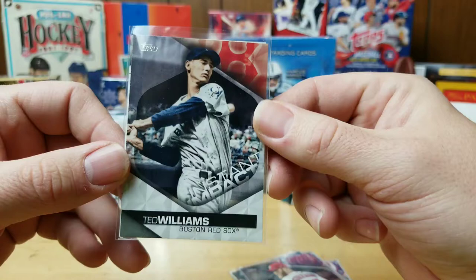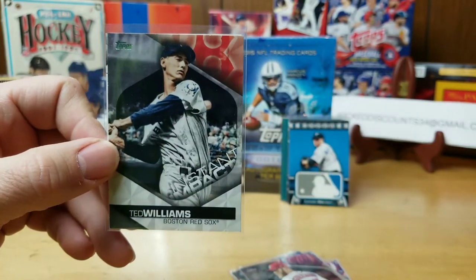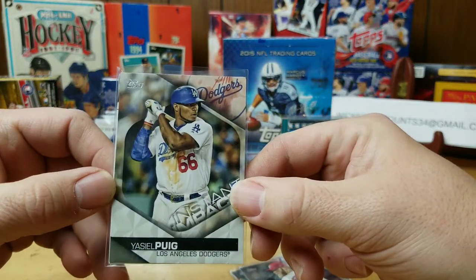Big shout out to B. If you guys have any Ted Williams cards, hit up Coach K at Big K's Cards and Collectibles. He's a big Ted Williams collector. And our last card that they bought was Yasiel Puig.